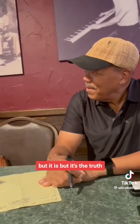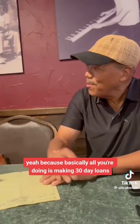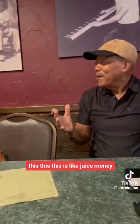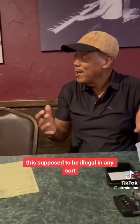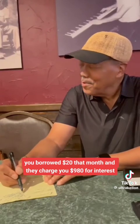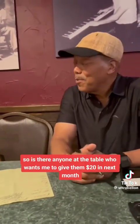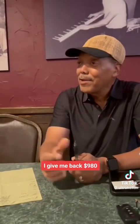It sounds crazy, but it's the truth, because basically all you're doing is making 30-day loans. This is like juice money that you're paying. This is supposed to be illegal in any sort. So basically you borrowed $20 that month, and they charge you $980 for interest. So is there anyone at the table who wants me to give them $20 and next month give me back $980?